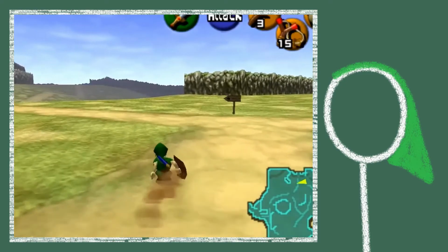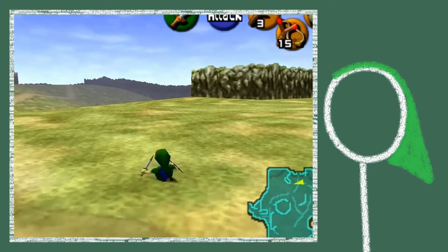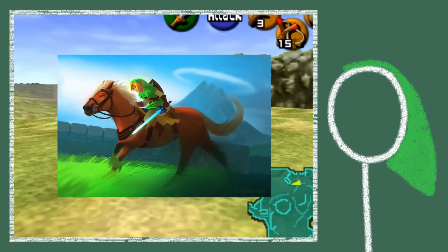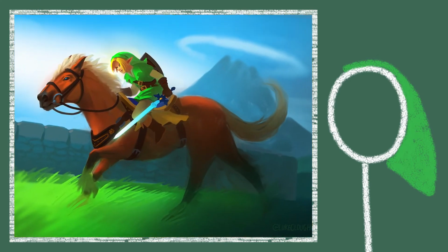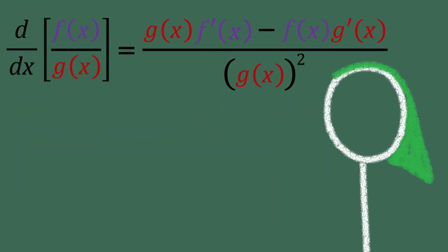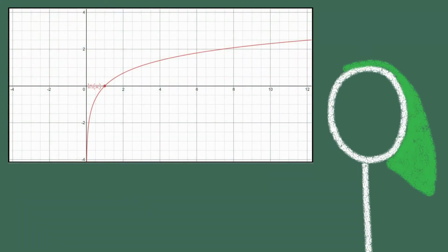Sure, you can cross Hyrule Field on foot, but it's pretty tedious and takes forever. Having Epona makes this mundane task much more fun, and allows you to cross the field much more quickly. In the same way, we can take derivatives using the quotient rule, but it's pretty tedious and takes forever. Having ln of x makes this mundane task much more fun, and allows us to compute derivatives of quotients much more quickly.